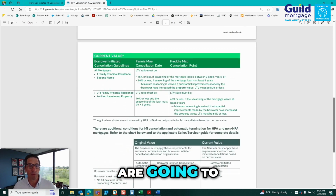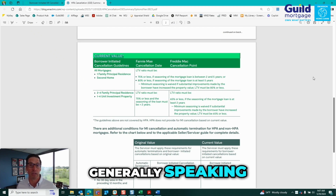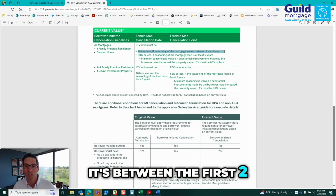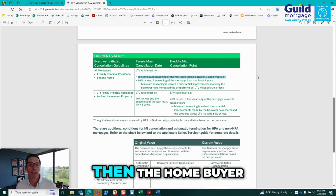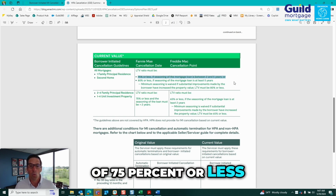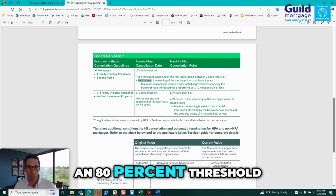Now, most people are going to be looking at using the home's current value because homes, generally speaking, go up in value over time. Now, what those guidelines say is that if it's between the first 2 and 5 years of that loan being taken out, then the home buyer must show that they have a loan to value ratio of 75% or less. Once the loan's been at it for 5 years, then they can use an 80% threshold.